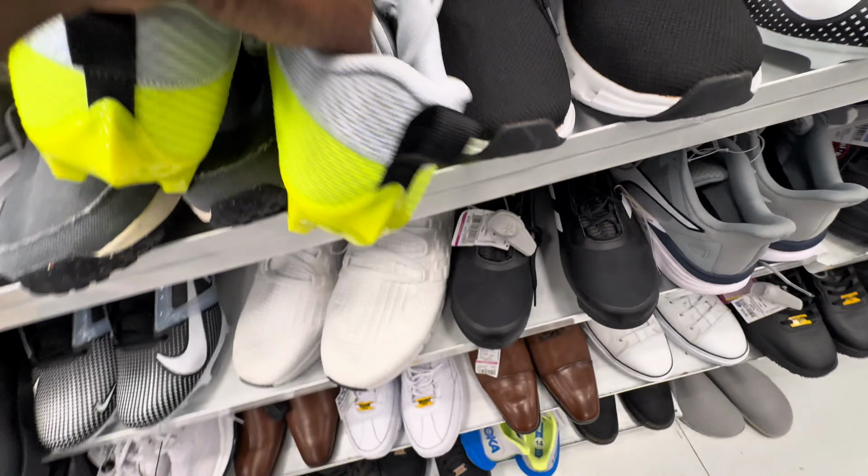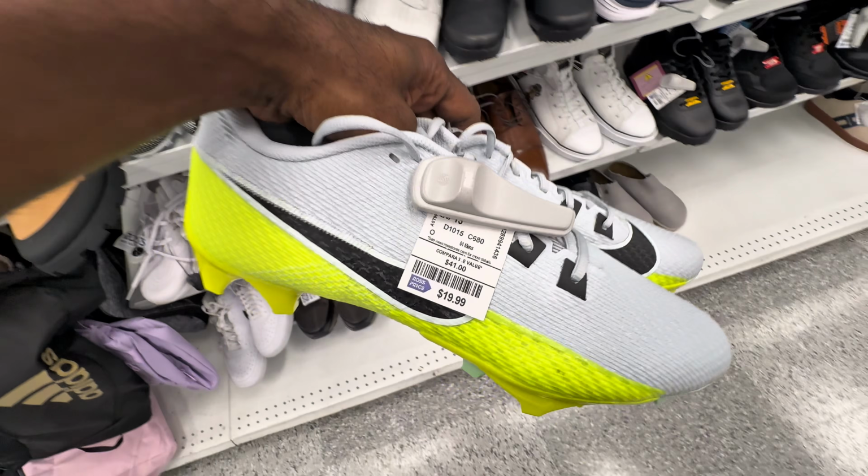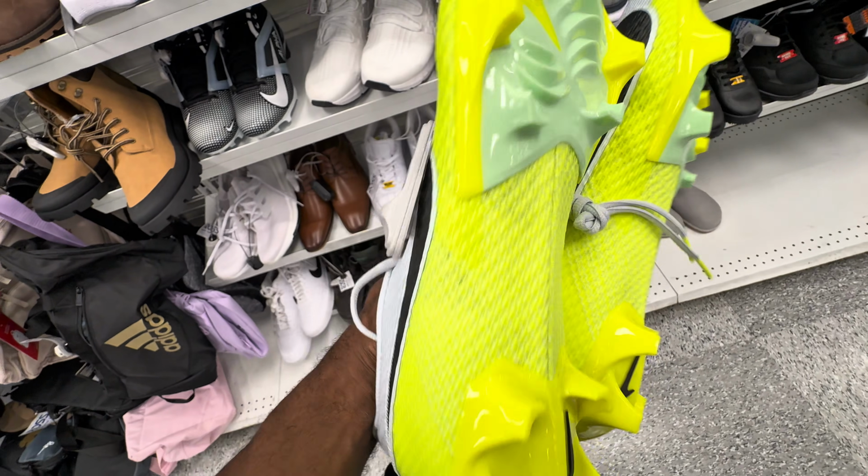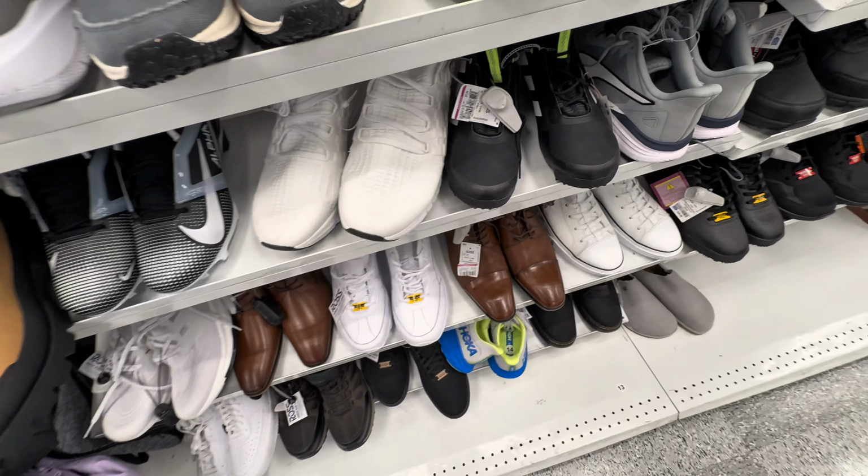And also got some cleats in here. And I got some soccer Sneak Crew members out there that be watching the channel. $20 for these, Sneak Crew, sitting on the shelf, size 13. Y'all let me know what y'all think of those on the shelf.